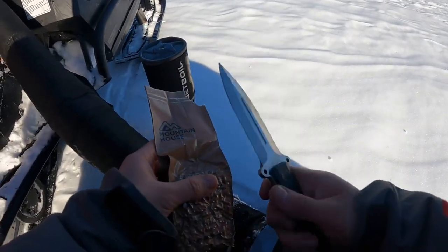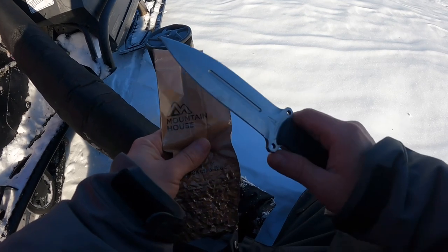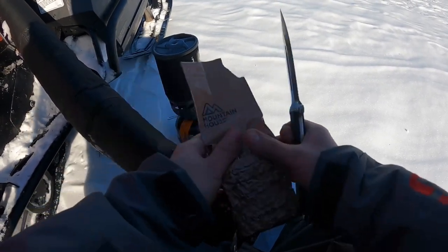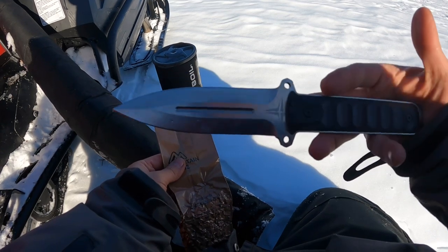It's always important to have a good knife. So I have skinning knives in my pack, a Buck knife and another nice skinning knife that I got from a new friend that we met down in South Dakota. But this is just something I picked up off of eBay.